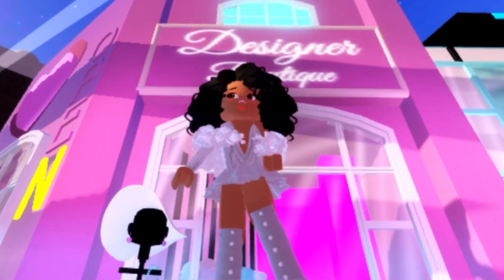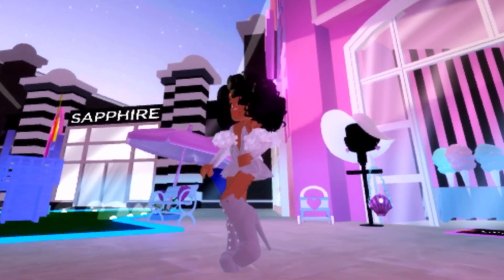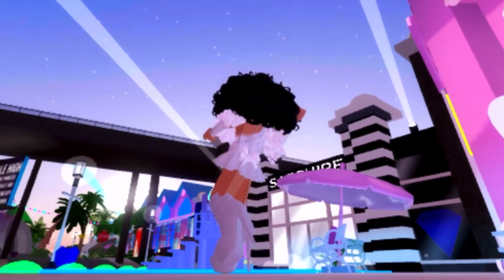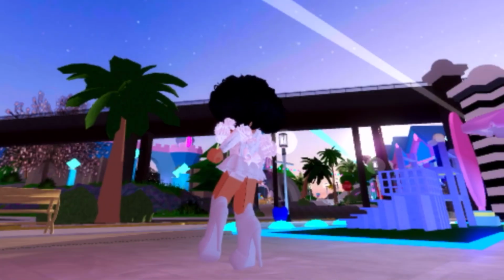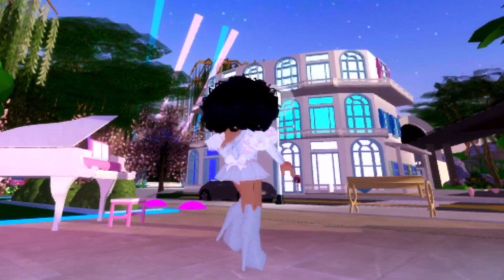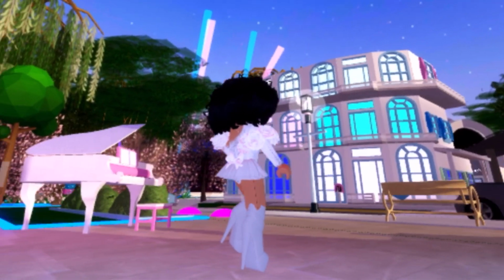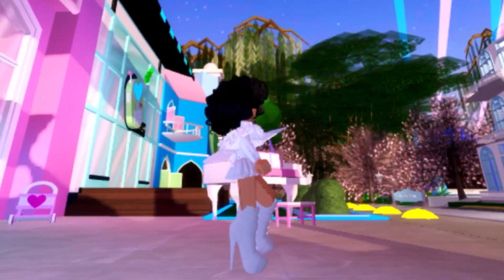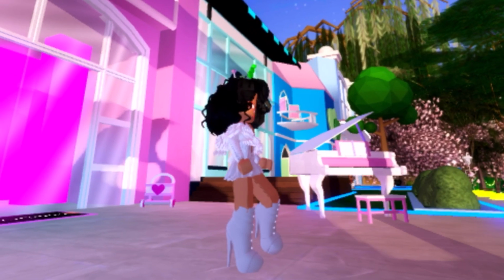Unfortunately, the action booties are off sale, but if you guys do have the action booties, I do recommend wearing them. And if you don't have the action booties, choose any kind of shoes that you want. Honestly, guys, this is all up to you. Don't let anything stop you. This is all customizable to your liking, and it just expresses who you are. So if you don't have a certain item that I have, don't get beat up about it. Don't get discouraged about it.